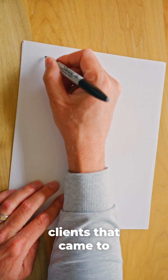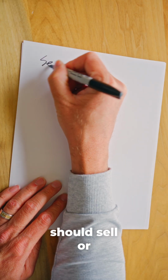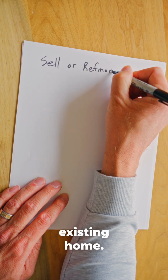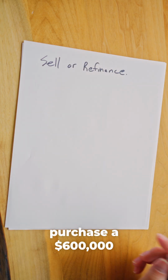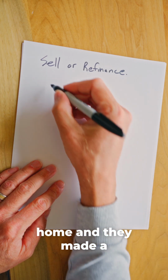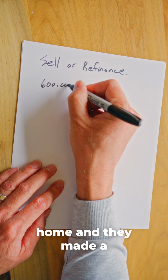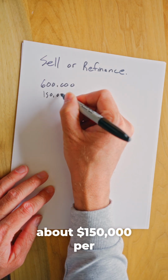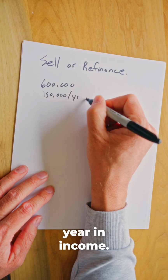So recently we had clients that came to us asking if they should sell or refinance their existing home. They were looking to purchase a $600,000 home, and they made a combined income of about $150,000 per year.